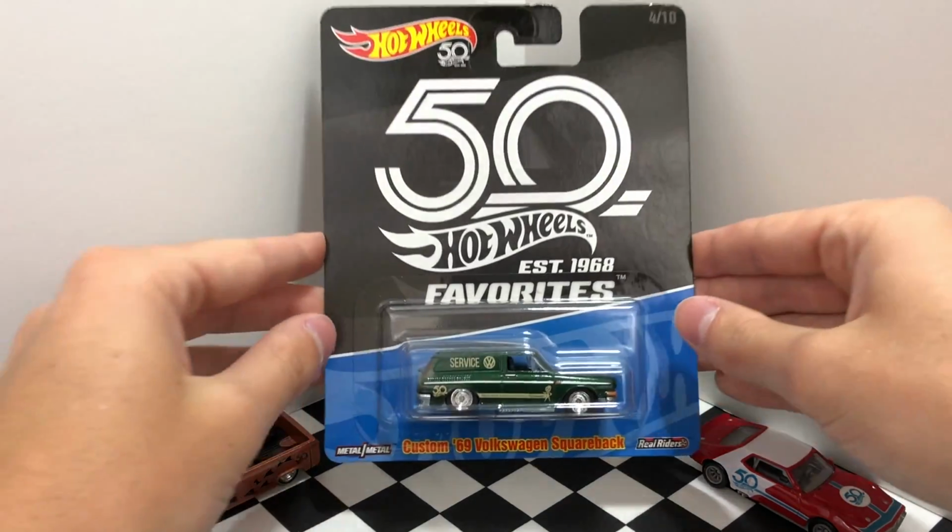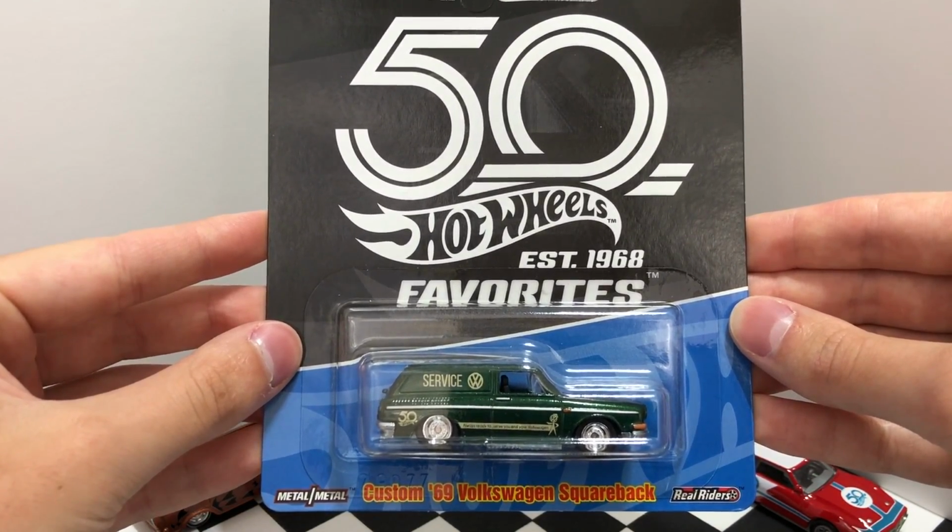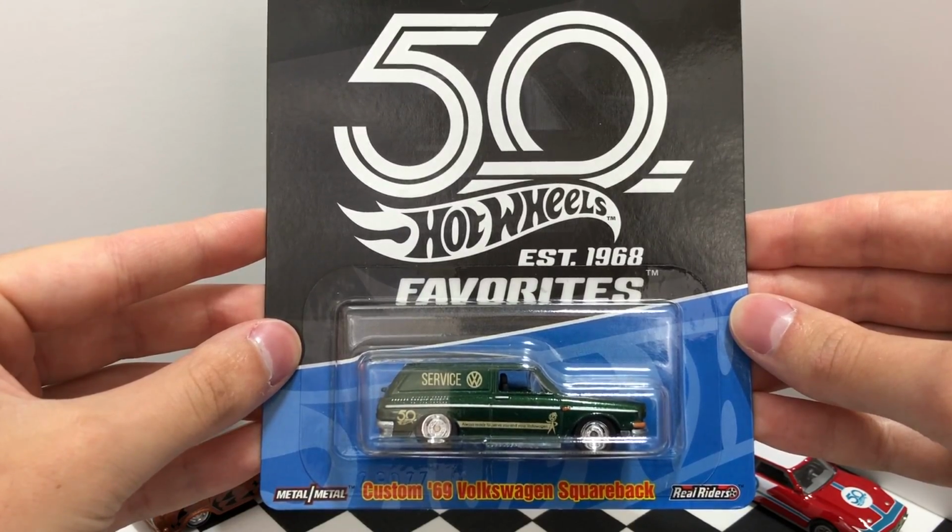Number 4 from favorites is the dark green Service Custom 69 Volkswagen Squareback that says always ready to serve you and your Volkswagen.